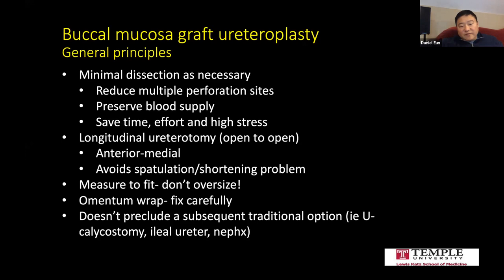And so typically, once we open it up and we have determined that we've cut up high enough and low enough, we'll then bring a little ruler in robotically and we'll measure it exactly. And then after that point, we'll cut it out. I don't recommend pre-cutting out the buccal graft to try to save some time because you really don't know what size you're going to need. Sometimes a 3-centimeter stricture will turn into a 4-centimeter stricture once you've opened it up the way that you want to. And so I advise to measure first and then cut the graft out.